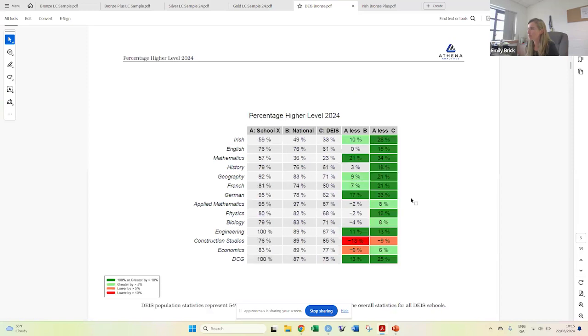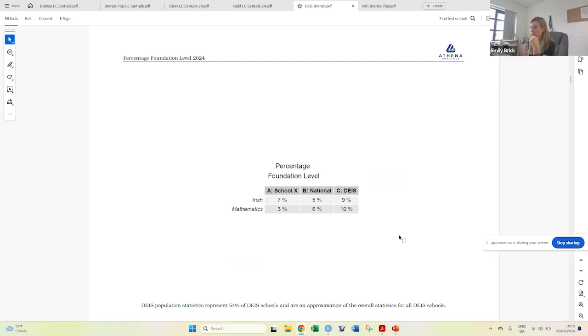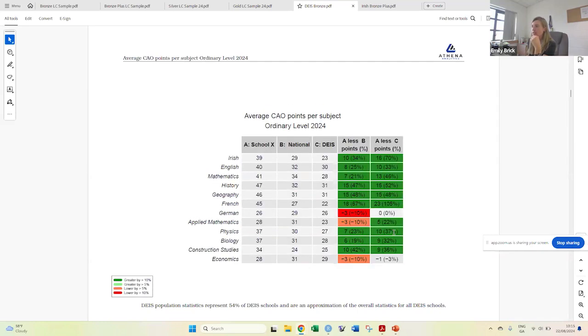But now everywhere you see national figures, you'll also see DEIS figures. So now my percentage doing higher level, I can see in this school, 59% did higher level. Nationally, it was 49%. The DEIS cohort was 33%. And you'll see that thing at the bottom saying, for this example, it was 54% of DEIS schools. And so on down along. So it just means that you will also get compared with, in this case, DEIS schools. It gives you that extra option to try to compare with like schools, so that's that. It will be there with every single national comparison.